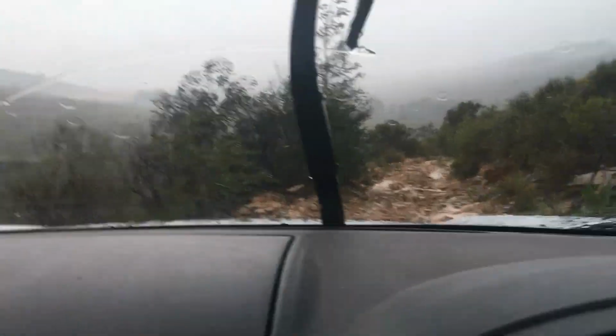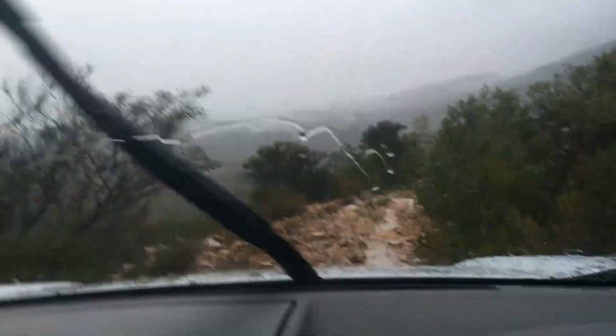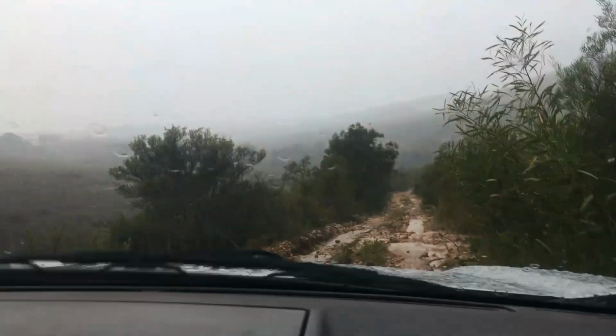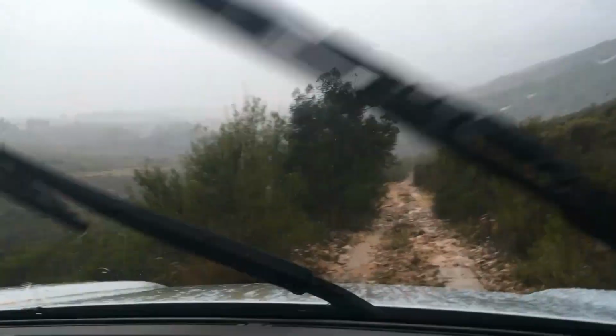This is some serious off-road here. It's just outside Bonnievale, some great 4x4ing. I'm not going to give the exact location away. But no punctures. AT5s are really good. Dropped the tire pressure to about 1.5 bar, and she just sailed.